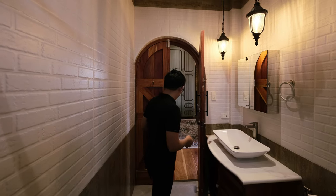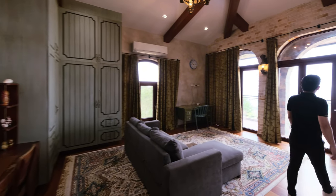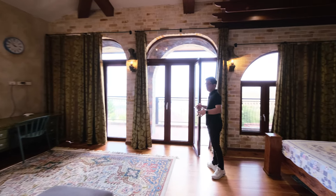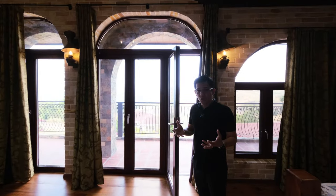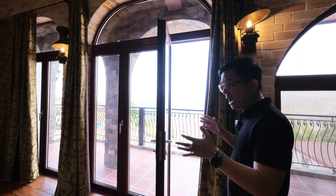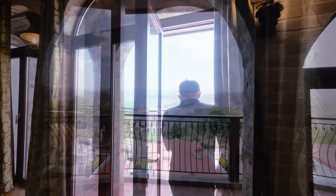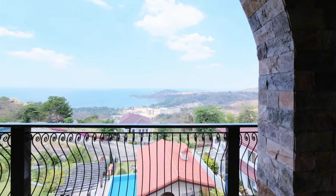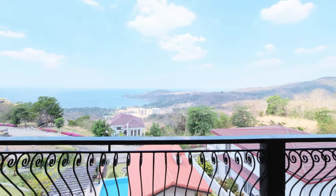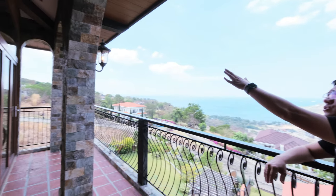Okay, so right here. Aside from a beautiful dwelling area, you have an all-year-round magnificent and fantastic view of the bay, which is direct access dito sa pinaka-master bedroom. Okay, check this one. Wow! Look! Okay. Okay, so you have a veranda over here with light fixtures.